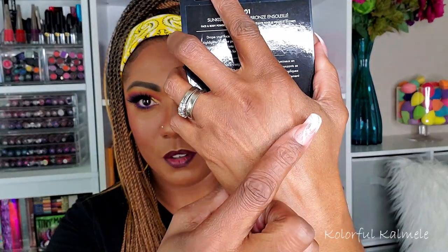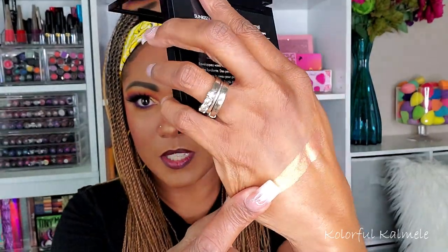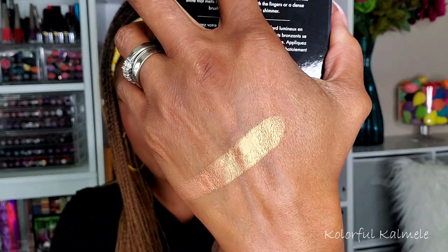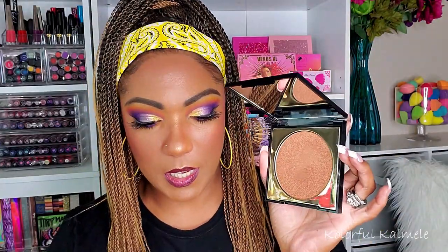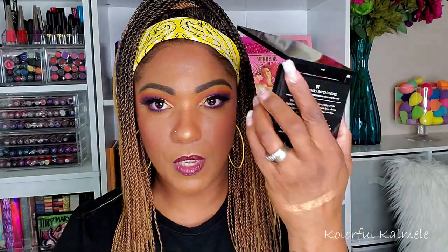It doesn't feel as nice and smooth as some other highlighters that I've come across in this style, but yo, that is really pretty. That is gorgeous. So this is the Milani Intense Bronze Glow Sun-Kissed Bronzer. Very, very pretty. Y'all know I'm a sucker for highlight too.